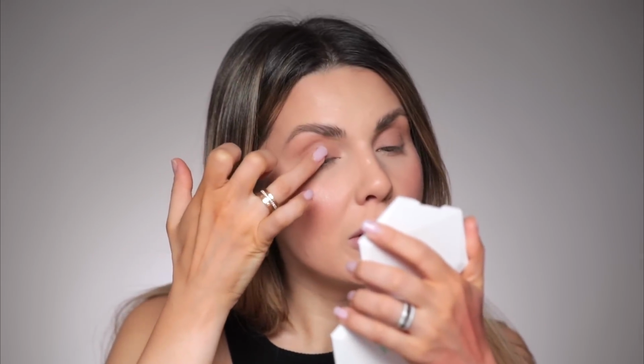That would be a good video about eyeshadow palettes for different eye colors. Let me know in the comments if you think it would be a great topic. I would go with this color. This is called Rose Pink. Let's do it with my finger. How gorgeous. Next, we're going to talk about mascaras.